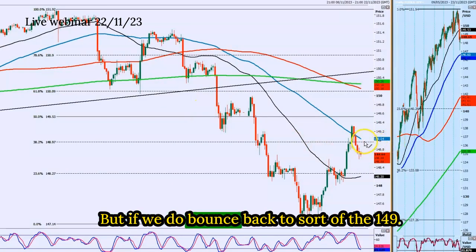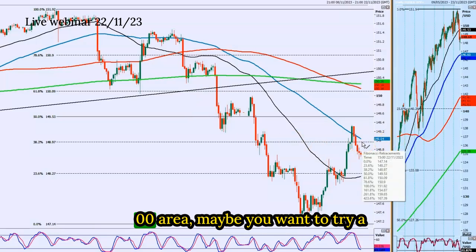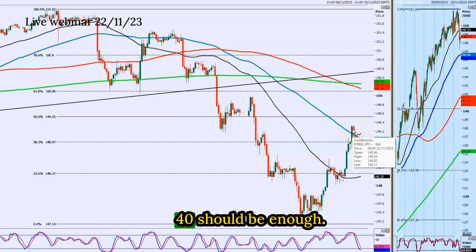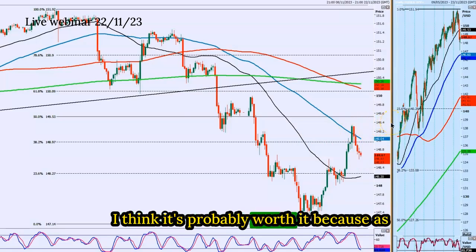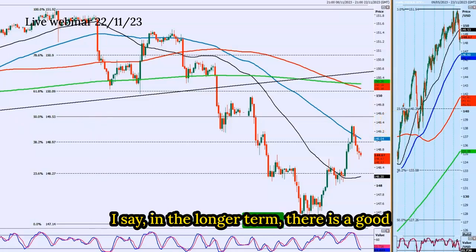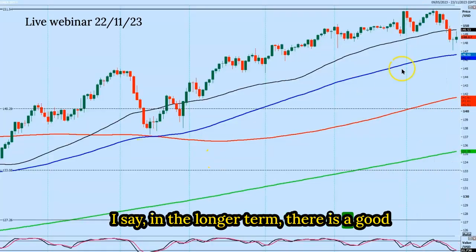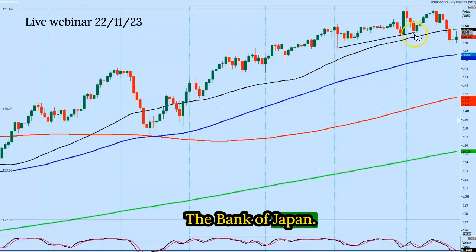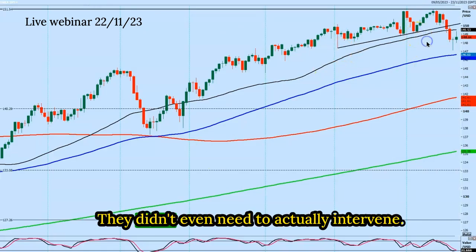But if we do bounce back to sort of the 149.00 area, maybe you want to try a short with a stop above today's high, 149.35, 149.40 should be enough. I think it's probably worth it because, as I say, in the longer term, there is a good chance that we have actually reversed. And the Bank of Japan only needed to talk about intervention. They didn't even need to actually intervene, but they do.